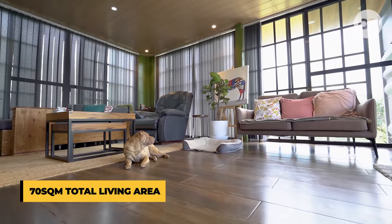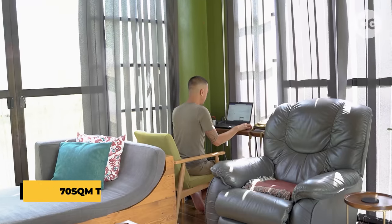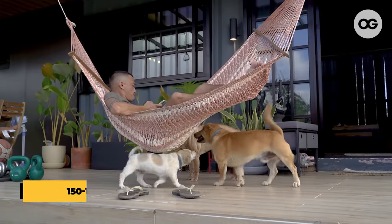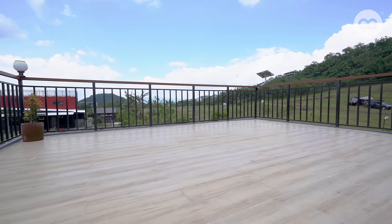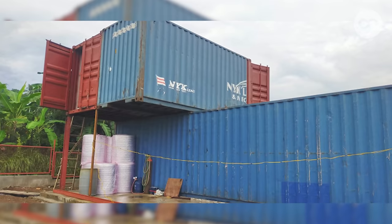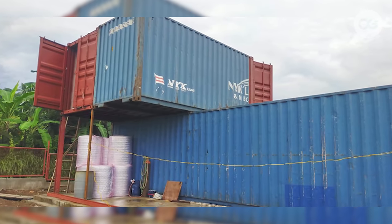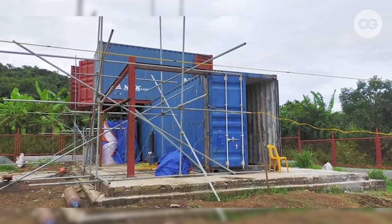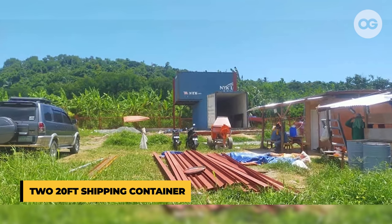Around 70 square meters lang to, yung total living area. Pero yung usable area niya, 150 to 180 square meters, kasi kasama yung third floor deck, second floor deck, front deck. Supposed to be kasi, this is only three container vans. Isang 40-footer na high ceiling, and then dalawang 20-footer for the rooms. Dalawang rooms nito sa taas.